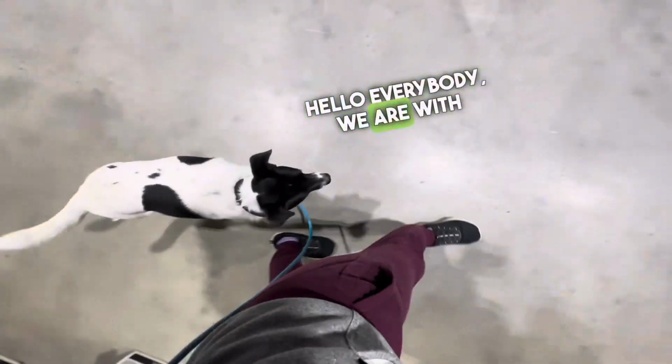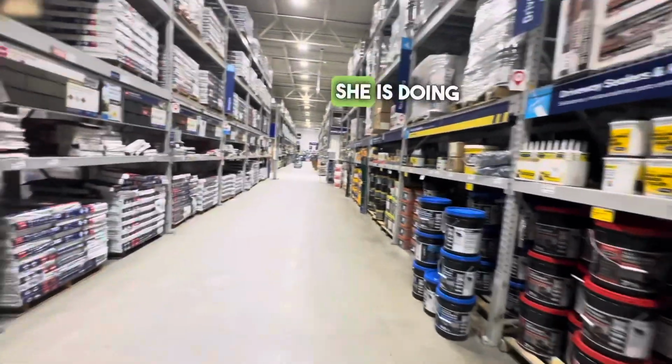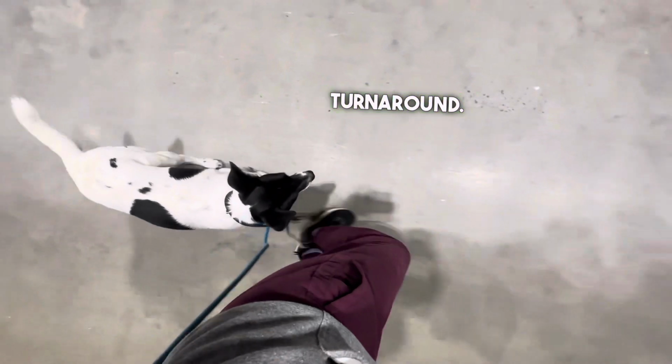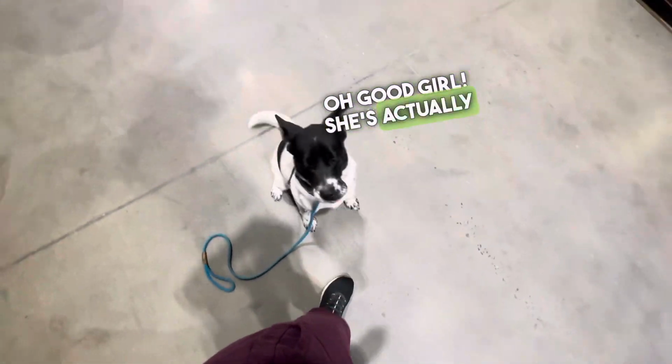Hello everybody, we are with Clover at Lowe's, healing in all the aisles. She is doing amazing. She has made such a huge turnaround. Oh, good girl, she's actually really sharp.